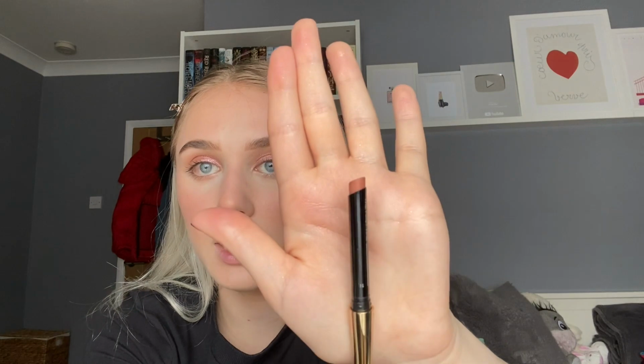So the shade's called The First Time. And it's just like a nudie, brownie, everything shade. It's just everything I want in a lipstick. But it's so tiny that I think it will just work well without a lip liner. Let's try.